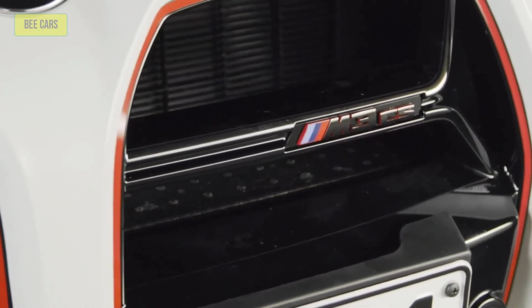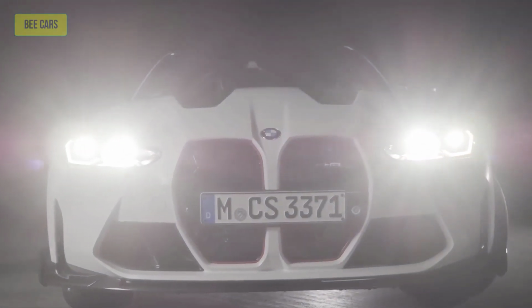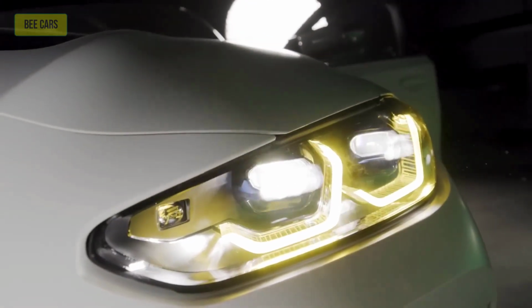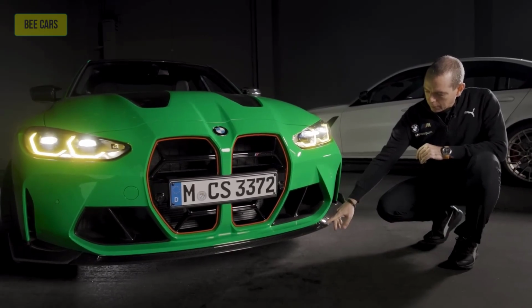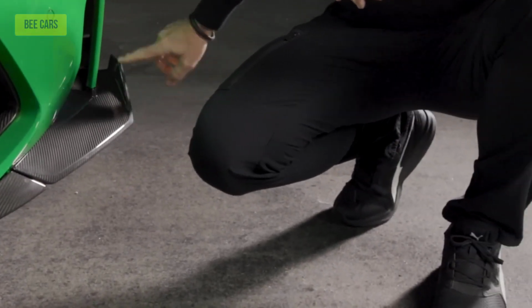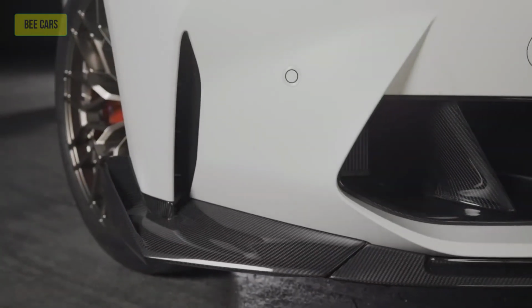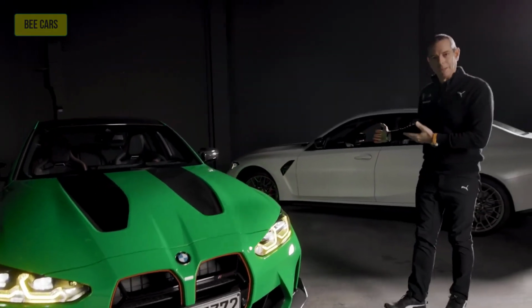And if we look at the side, you can also see the very, very intense and nice yellow icons in the laser light headlights, which are a clear reference to GT racing. And down below, we can also see a front splitter made out of carbon fiber with integrated winglets on the side for optimized aerodynamics. Now let's go and have a look at the side. And for that, we will change to the other car next to me.